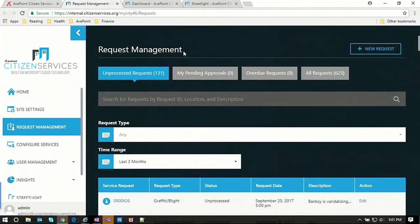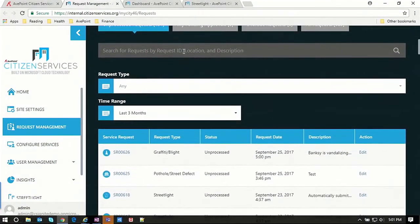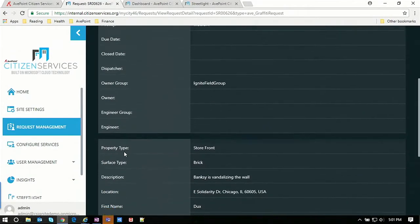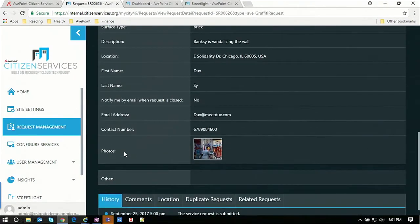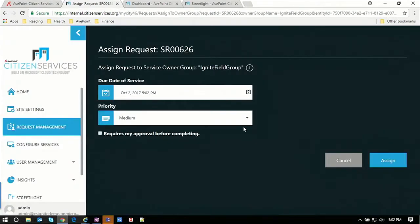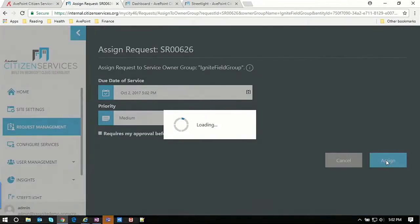And this page here is our request management page, and it's really my command center for all things about service requests that come in from my constituents. And I just refreshed the page here so I can see the graffiti or blight that Dux has submitted. And so I'm just going to pop it open. I can see all the different details around here. Now, this is our interface that we built, but the data is actually living in Dynamics at this point. You can see his photograph and everything. And I'm going to go ahead and assign this, and it's going to assign it to the appropriate department.